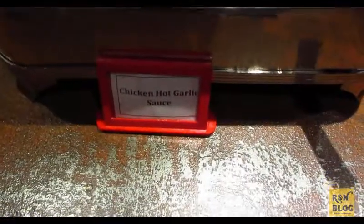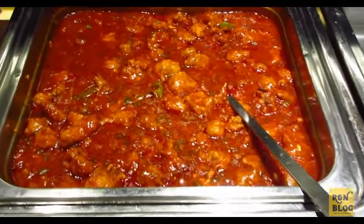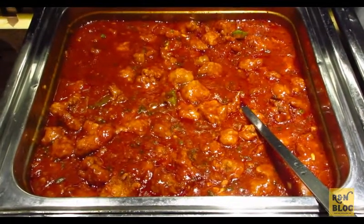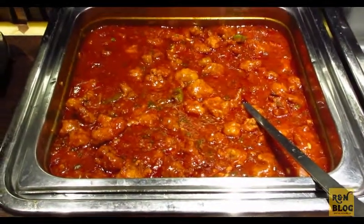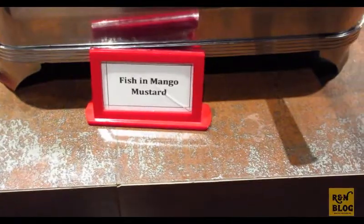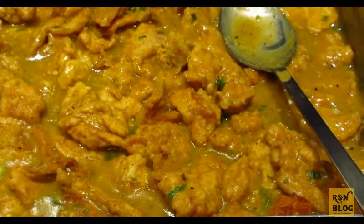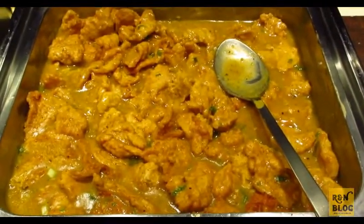We are having chicken hot garlic sauce, where the fried boneless chicken pieces are cooked in a flavorful gravy of ginger, garlic, red chili paste and tomato ketchup. Next, we are having fish in mango mustard sauce, where the fried boneless vetki pieces are cooked in a gravy of mango puree and mustard sauce and garnished with spring onion greens.